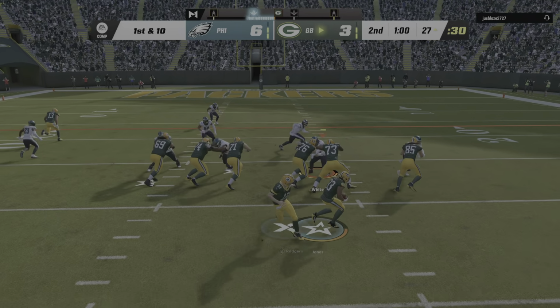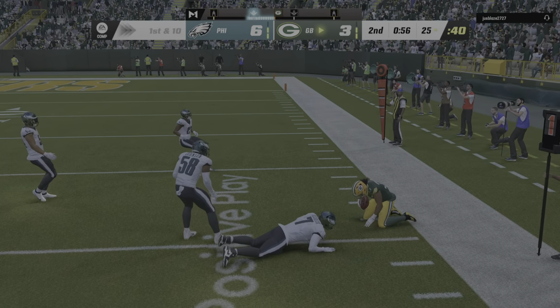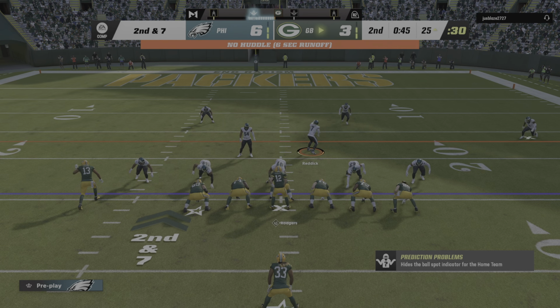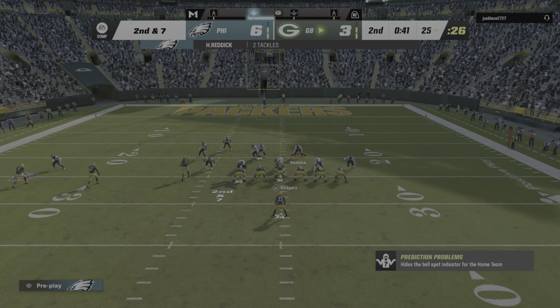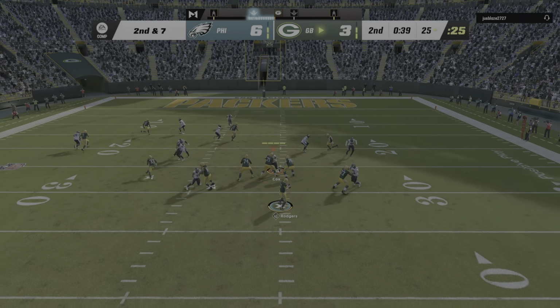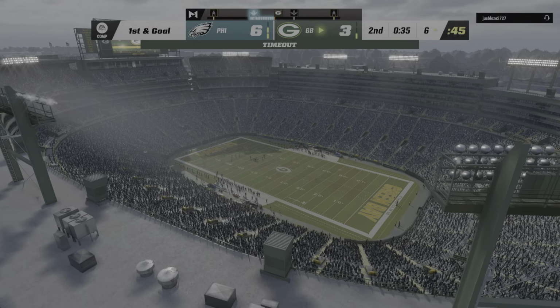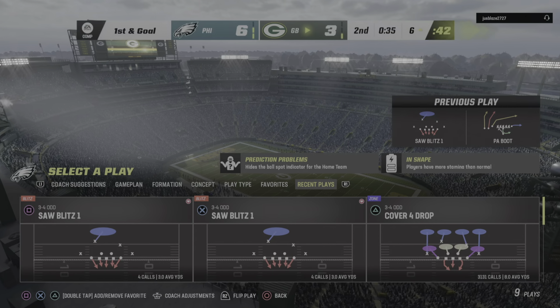In good position, 1st and 10. Down at the 25. 3 yards on that last carry. Here's 2nd and 7. Now it's Rodgers. Got a man. That's Lazard. Now the Packers going to go ahead and use the second of their timeouts as the clock will stop with 35 seconds to go in quarter number 2.